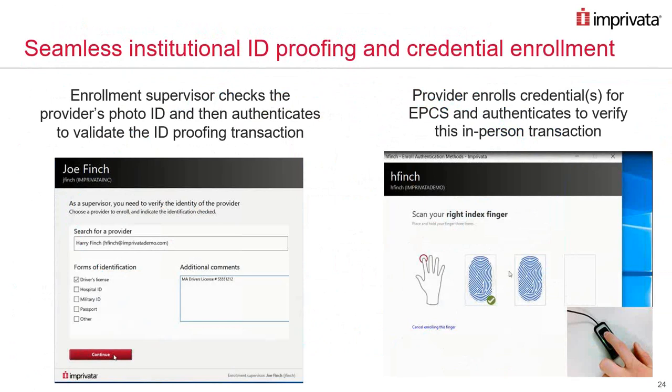And one of the ways you can do this is in-house by checking a government-issued photo ID and making a record of it. Well, Confirm ID is going to give you a role-based utility where you can assign the role of enrollment supervisors. That's where WellSpan uses their practice managers. And these are the folks that are actually going to check the identification of your providers, make a record of it in Confirm ID, and then the next step, which is the right-hand side, is actually help those providers enroll whatever authentication methods they'll use for EPCS.